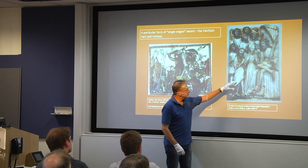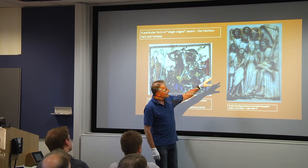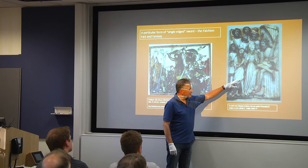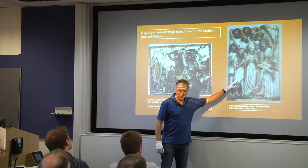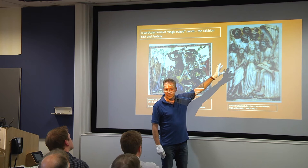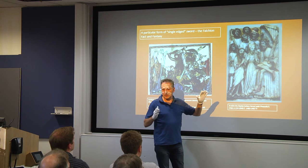This particular carving here shows Herod Antipas with John the Baptist, and I think that is Phasaelis, who was his first wife, he divorced her for the mother of Salome, and we all know what happened to John the Baptist after that. But the point here is that the people who are bad have had their faces darkened. So it's not a racial thing, it's just an indication to the public consumer, if you like, that these are evil people. And they're carrying falchions.